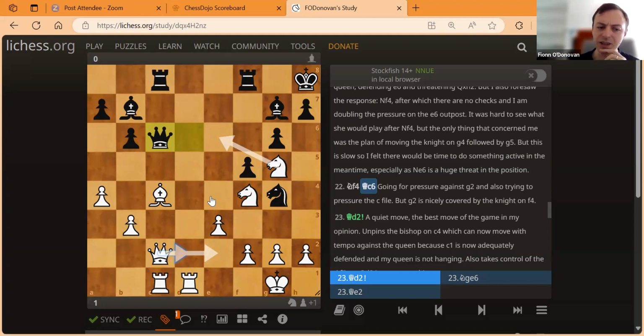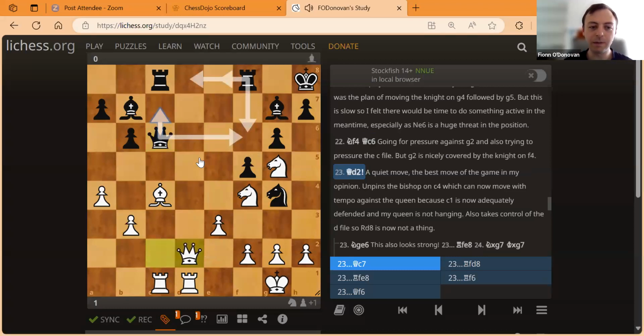Now, this position, I think, does require some careful handling for White, because Black's counterplay is real. And actually, this next move, a quiet move, was the move of the game that I was most proud of, Queen d2. And I can explain a few ideas behind this move.